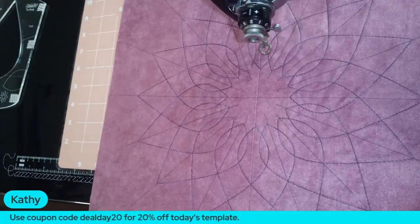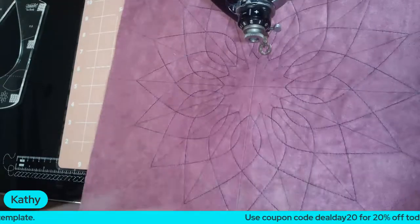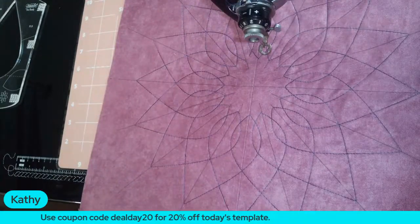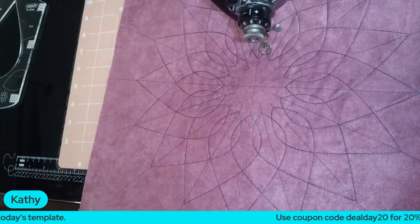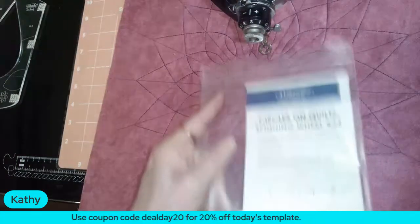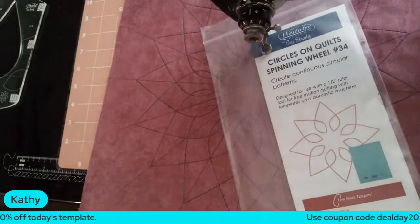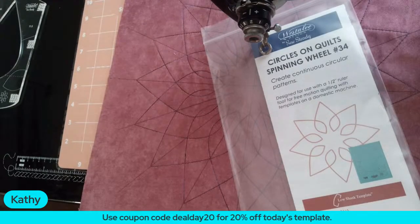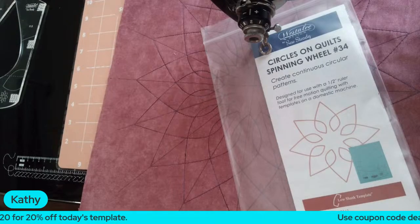So these are the two. Like I said, I think after 36 we are done. Let me take a quick look here. Yes. Yep. These are the last two before Circles on Quilts Spinning Wheel 36. So I know you guys are gonna be so disappointed to have these over with, right? It feels like we've been doing it for 2 months, okay? But I don't mind because they're gorgeous and they leave us so many beautiful opportunities.